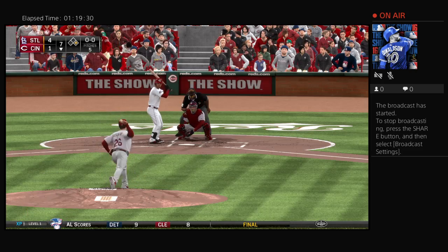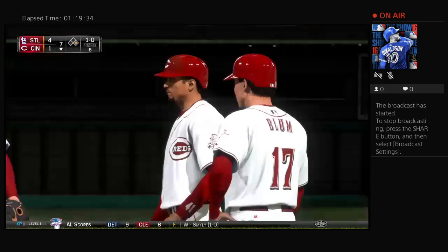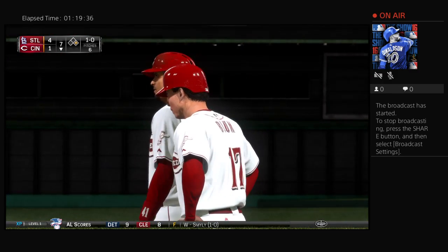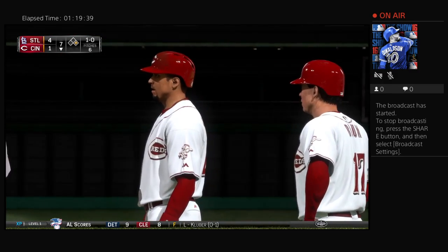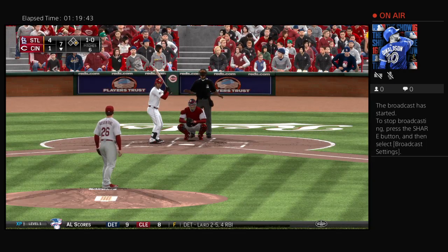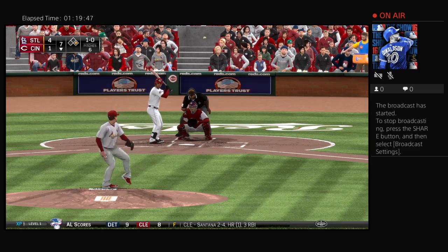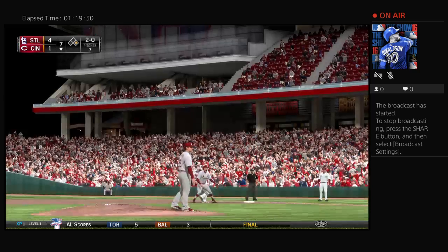Here's the first offering. And a ball 1-0. All right, leadoff man on first. Here's where you got to start clawing your way back into this ball game. It's not too late, but it needs to start happening soon. We're in the 7th now. 4-1 our score to this point. The next pitch. Up top, it's 2-0.